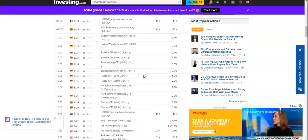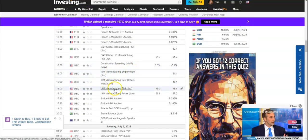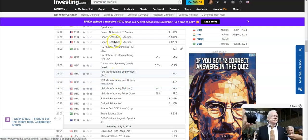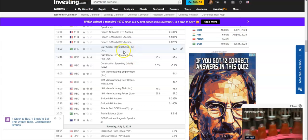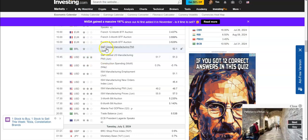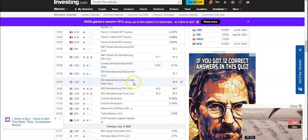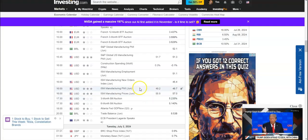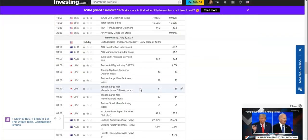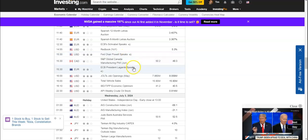Tomorrow we do have the ISM manufacturing PMI and things like this. S&P manufacturing PMI also. Sorry, I was looking at Brazil here, but it's also in America. So these are kind of important numbers. It might give us enough juice to really push through this, but I'm not so sure. It might. Tuesday, though, there is the JOLTS job openings, and Fed Chair Powell speaks on this day.